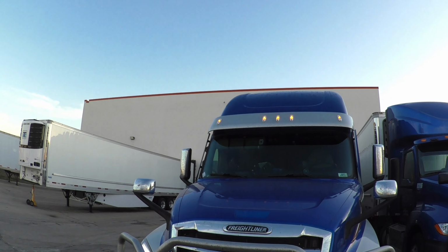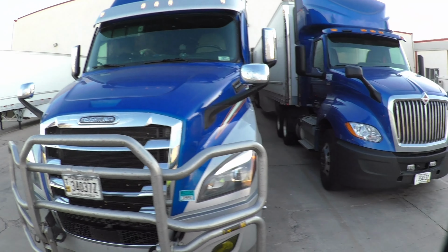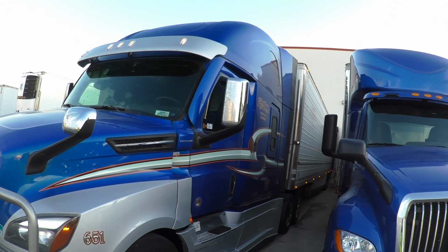You're doing about 200,000 miles a year on this truck. I try to get 1 million miles every 5 to 6 years. It'll be about probably 6 years. I do 1 million miles every 5.5 to 6 years.